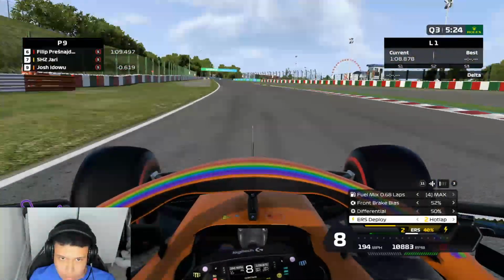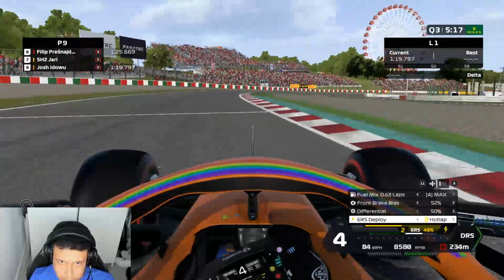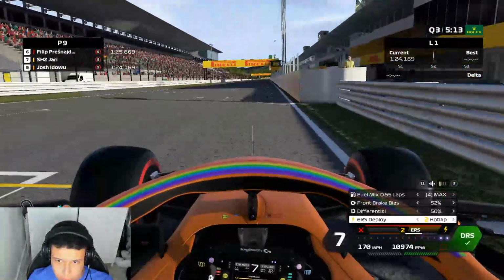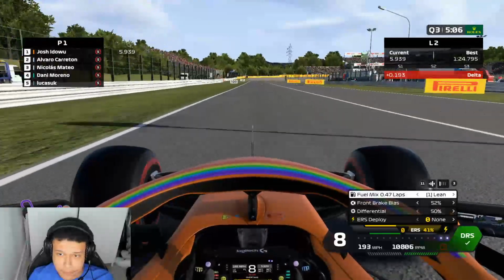Hug the left side, and then you want to be braking just before the 50-meter board, down to third gear, cut that curb as much as you can, and yeah, a pretty decent lap for myself. Stay to the right and up to the line. We do 1 minute 24.795, which I was very happy with for my first run.